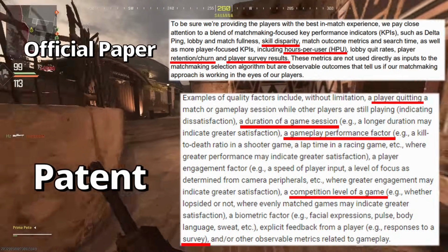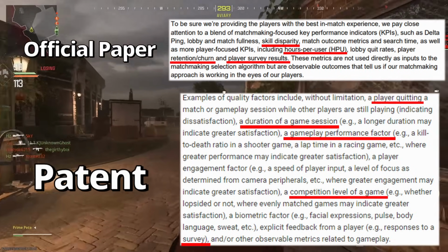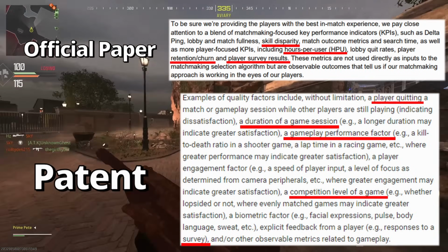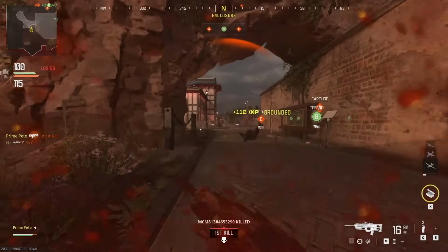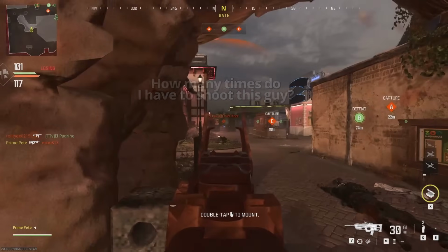Activision admitting they track these metrics in a matchmaking-focused context lets us know that there are more factors than just skill and connection being measured. And that means this is no longer skill-based matchmaking. It's engagement-optimized matchmaking. What do you think about this?